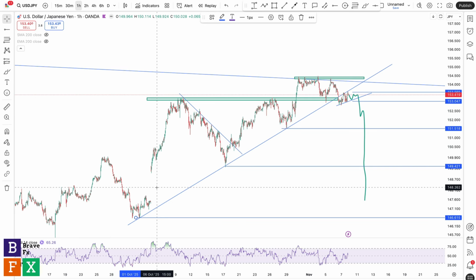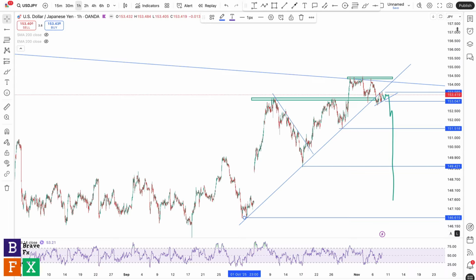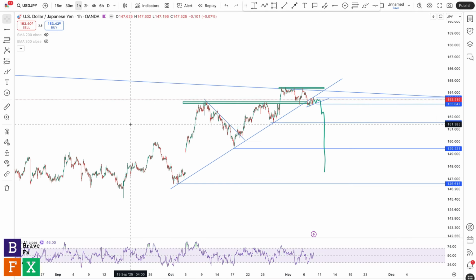But all this depends on what the DXY does this coming week, right? So that's it briefly for USD-JPY. If you disagree with me, please leave your thoughts in the comment section down below. I'll be sure to check them out. Hopefully, I can learn from your opinions.